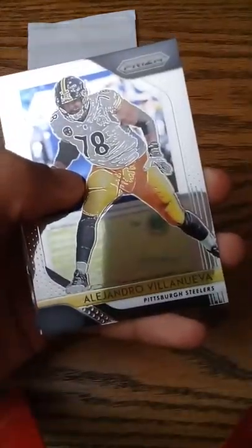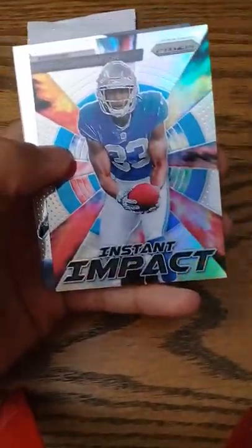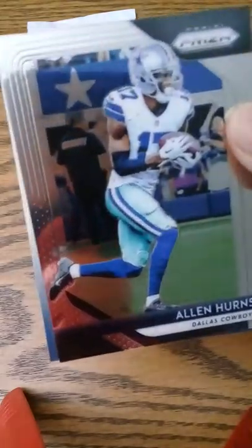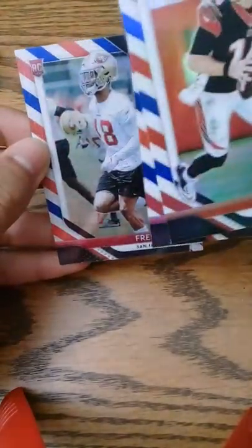Stefon Diggs. Alejandro Villanova. Instant Impact, Kerryon Johnson. Nice. Alan Hurns. No, the Cowboys released Deontay Thompson and Kid Reporter if you want it. And the last pack. Red, white, and blue exclusive. Let's get like a Baker or something good. Gerald Ford. Andy Dalton. And our rookie is Fred Warner.